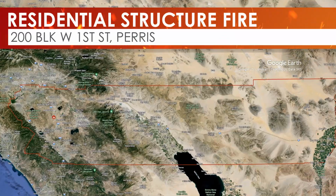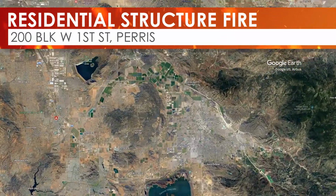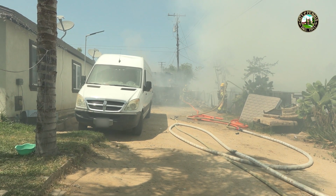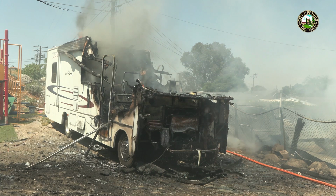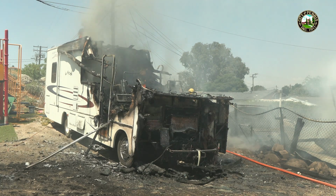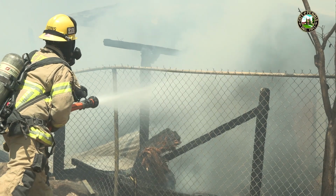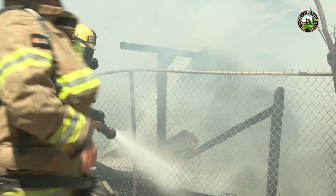On Friday, June 7th, multiple 911 calls reported a house on fire in the 200 block of West 1st Street in the city of Paris. The first arriving engine company officer reported a well-involved single-story structure with power lines also involved. The quick action of the firefighters contained the fire within about 25 minutes without any injuries.